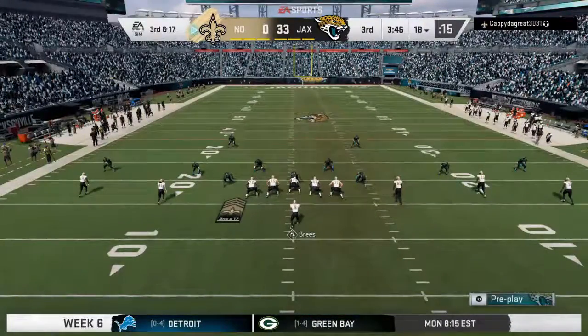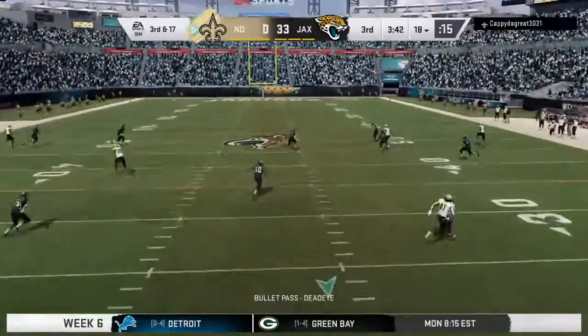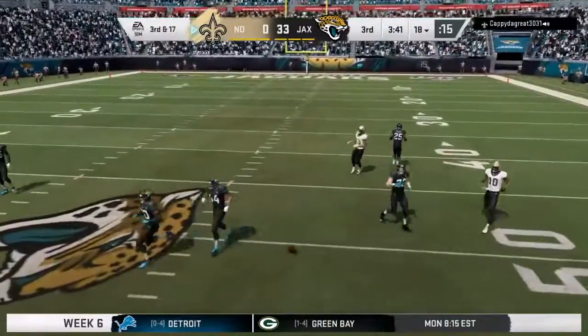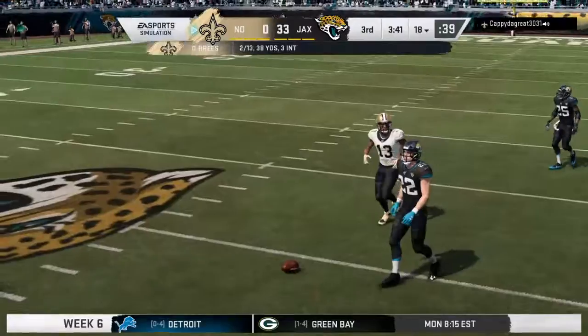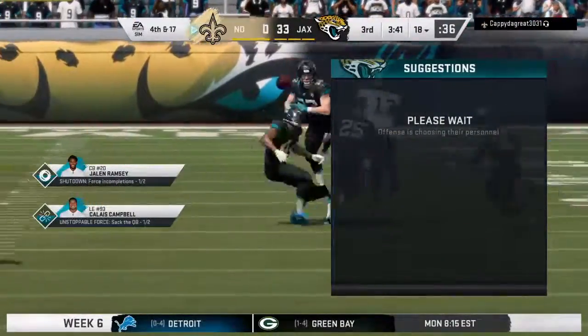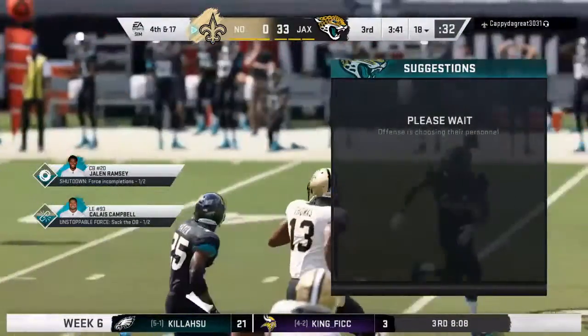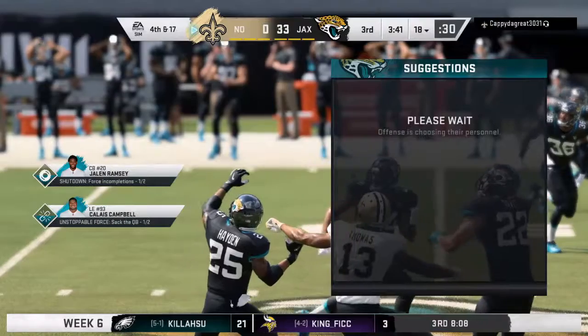Third and long now after the sack of Breeze, and the Saints up against it here. He sets to fire deep. Oh, he almost intercepted it. They're just forcing it into too many tough spots. That was almost a fourth pick of the game. And now fourth down. 3 plays and out. It's fourth down.